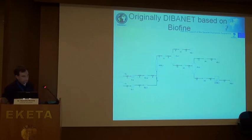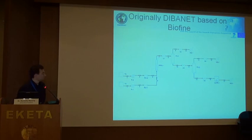When the Dibanet project started, we had originally intended to look at the current state of the art at the time, a process called the Biofine process, which involved acid hydrolysis at very high temperatures in a two-stage reactor system. We had a first stage reactor which operates at 220 degrees, with a very short residence time. The biomass is chipped up and fed in usually at about 5% load, and in the first stage we flash off, or we're supposed to flash off, furfural.